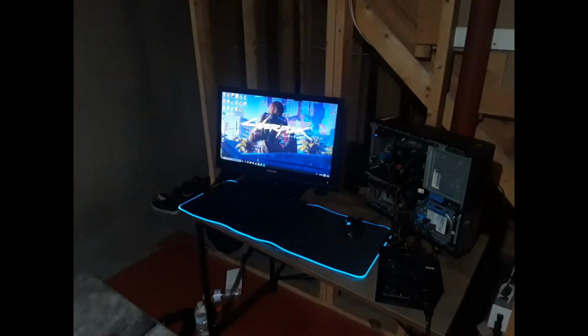So that's what my setup currently looks like. It's not the best, but it's definitely not the worst. And I really like it, so if you want my PC, definitely build it.